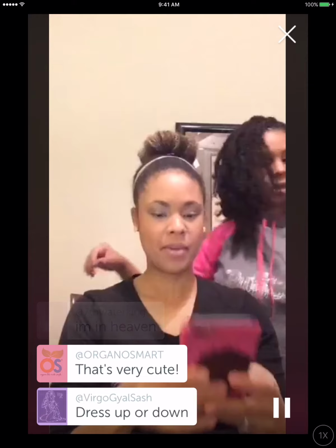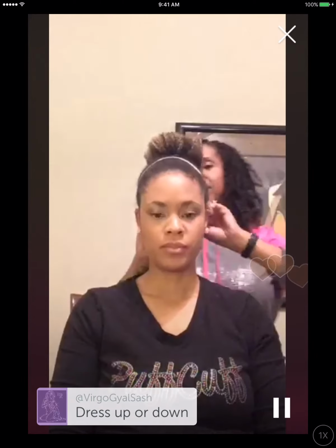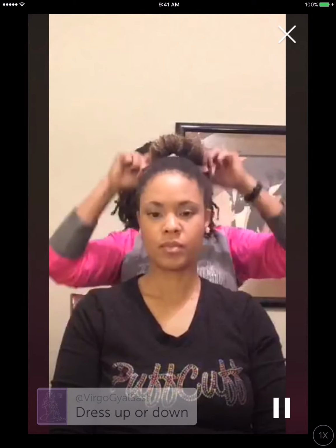Okay, so next style we're going to do: top bun with scarf. Is that still me? Yep. Next, we're going to leave this up. But let's say you decided that your twist out, or when you stretched your hair, you didn't really like it too much, but you still want to have that bun look.